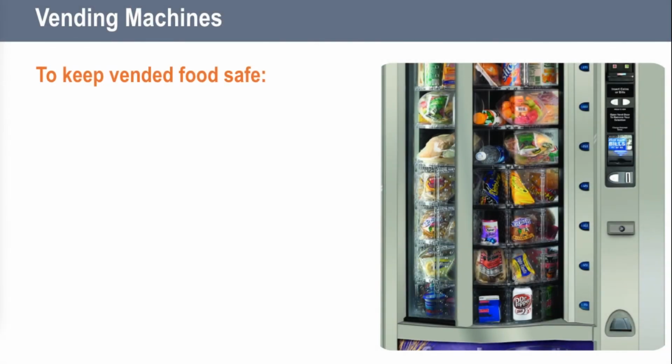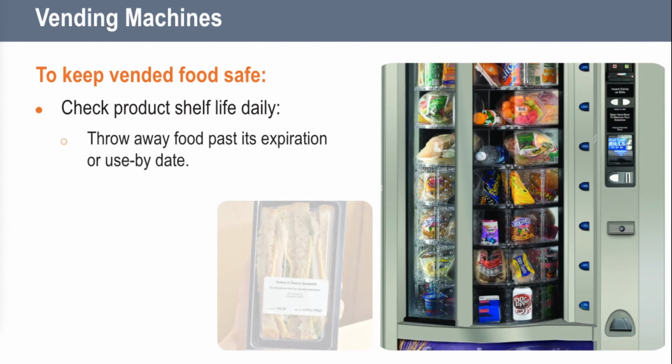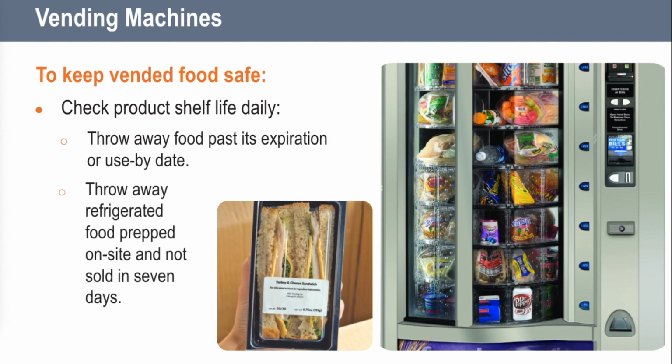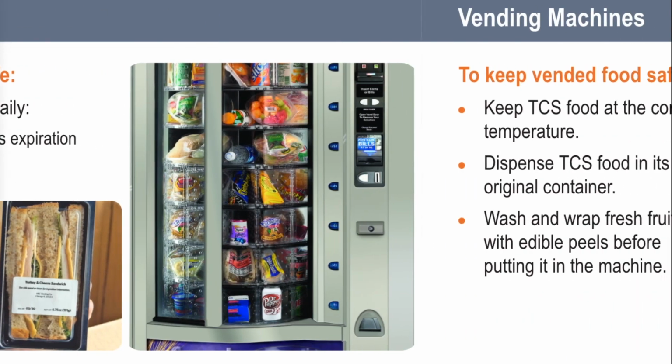To keep vended food safe, follow these guidelines. Check product shelf life daily. Products often have a code date, such as an expiration or use-by date, like the one in this photo. If the date has expired, throw out the food immediately. In fact, you should throw out all the refrigerated food that you made on site if it is not sold within 7 days of preparation.